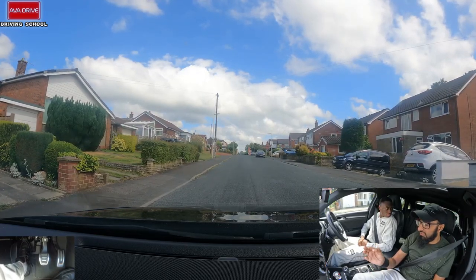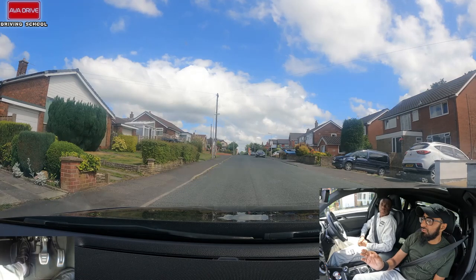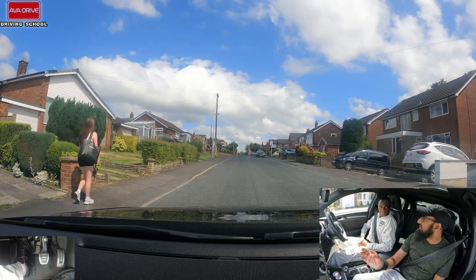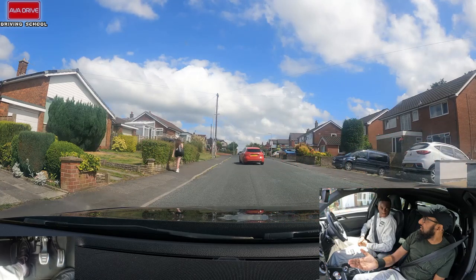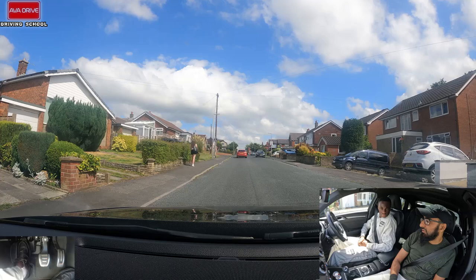You can feel it, you'll feel it a little bit in your foot as well. And also, there's a little bit of a judder, do you get it? Also, you can tell because the car will stabilize, it'll stop rolling. Do you get that? So clutch up to the bite.